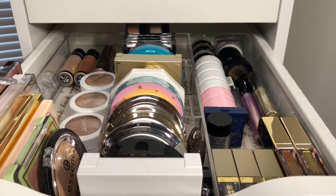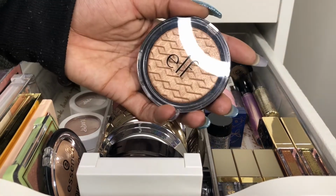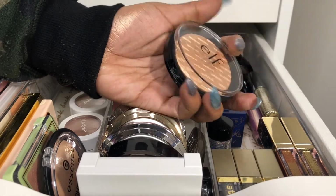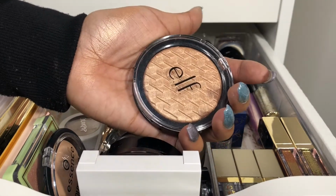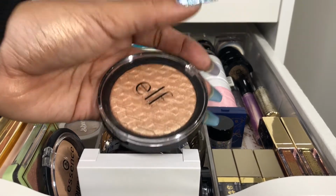So for this drawer, I want to pull out this e.l.f. because I was debating on getting rid of it. You'll see that in my declutter video. So I'm going to pull this out because that's going to determine whether I keep it or not. So this is the e.l.f. highlight in the shade 24K Gold. This week is going to be cutthroat week for this highlight, to see if I keep it in my collection or not. But so far it looks so beautiful. That's the only reason why I don't want to get rid of it. So yeah, I'm pulling this out, and I might have other highlights in the palette that I pop out. Not sure. So that's it for this drawer.